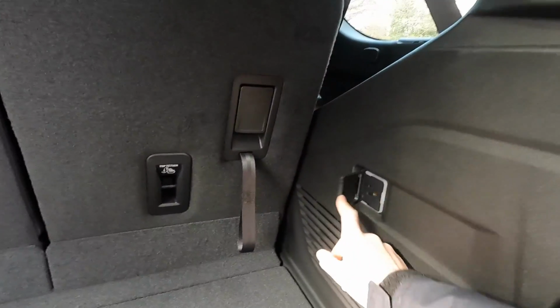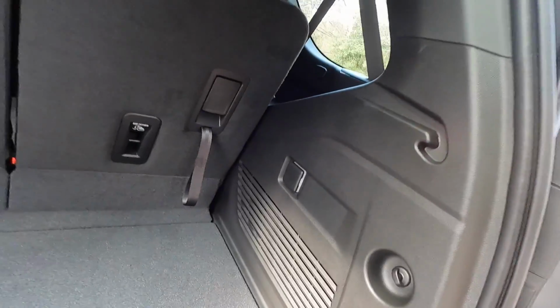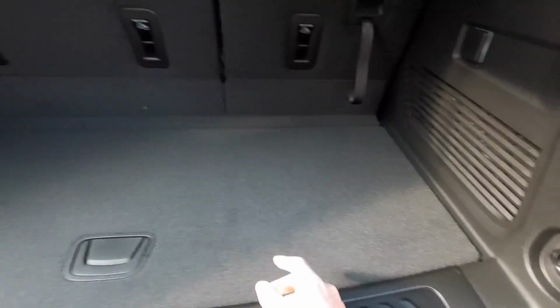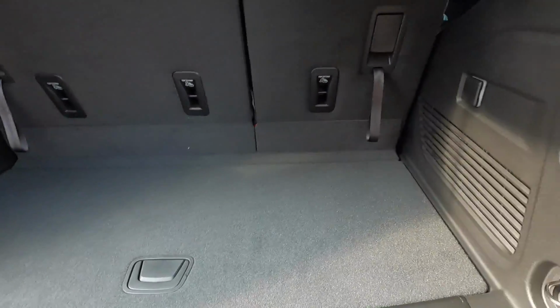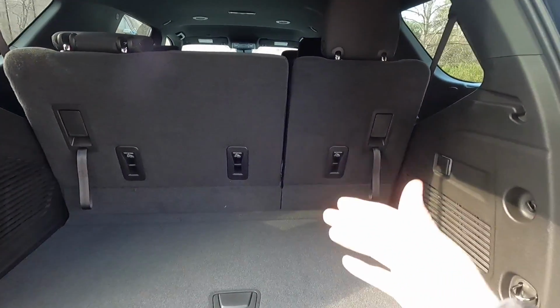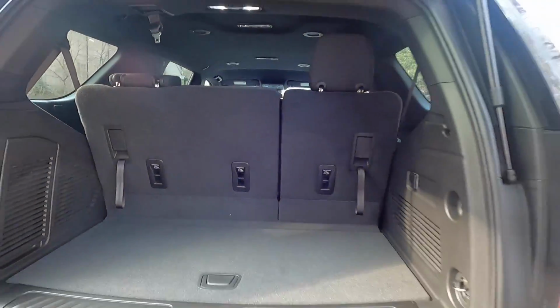Here's a 120 volt household power outlet located on the passenger side of your rear trunk. And then you also have these hooks right here, as well as one there, for some cargo tie downs or something like that. But you definitely have a lot more storage space in the rear end if you fold your third row seats down.